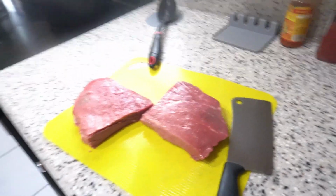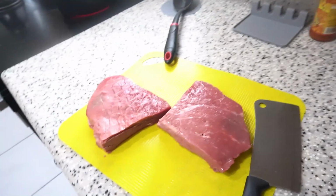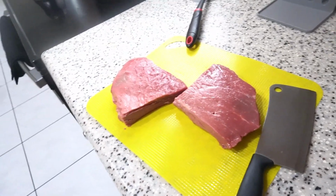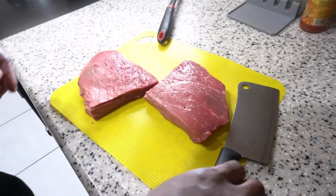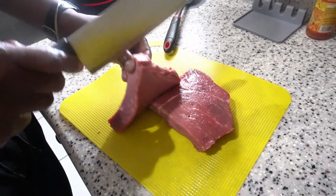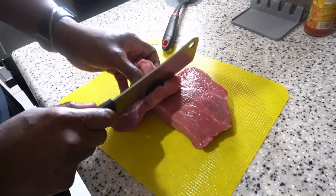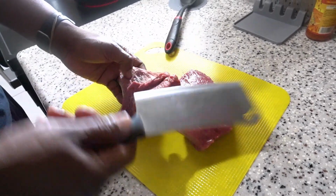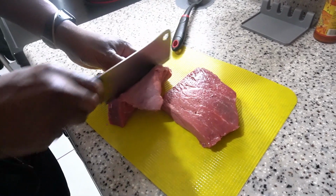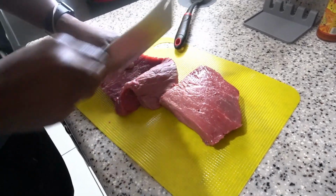Top round London broil. He always buys the beef. I always cook it. I don't know what specific type of beef it is, so he is specifying it for you. London broil, top round. Boneless. On the more expensive side, but it cooks better for this particular dish. This piece right here is $15, so it's not that expensive. And he is just slicing them thinner, so it takes less time to cook.